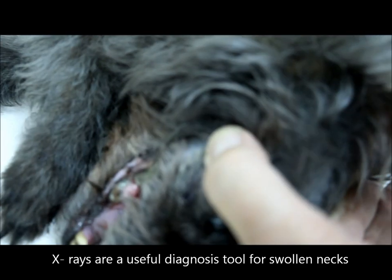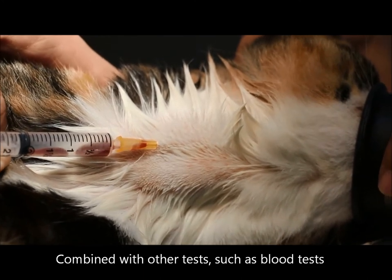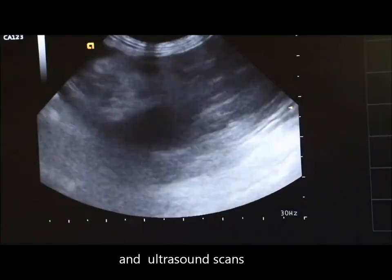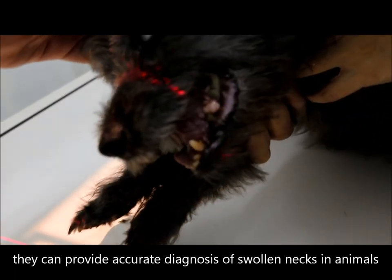To conclude, X-rays are a useful diagnosis tool for swollen necks. Combined with other tests, such as blood tests and ultrasound scans, they can provide accurate diagnosis of swollen necks in animals.